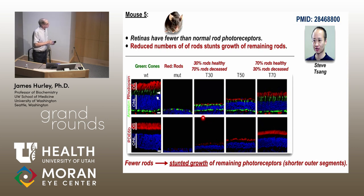But then he worked out a way to rescue some of the rod cells. It used a Cre enzyme that activates a gene encoding the phosphodiesterase. And that Cre is regulated by the amount of tamoxifen that you inject into the animal. So the more tamoxifen that you inject into the animal, the more photoreceptor cells activate that Cre and activate that phosphodiesterase gene. So you can rescue either no photoreceptors, a few photoreceptors, or a lot of photoreceptors. And so that's what you see here.